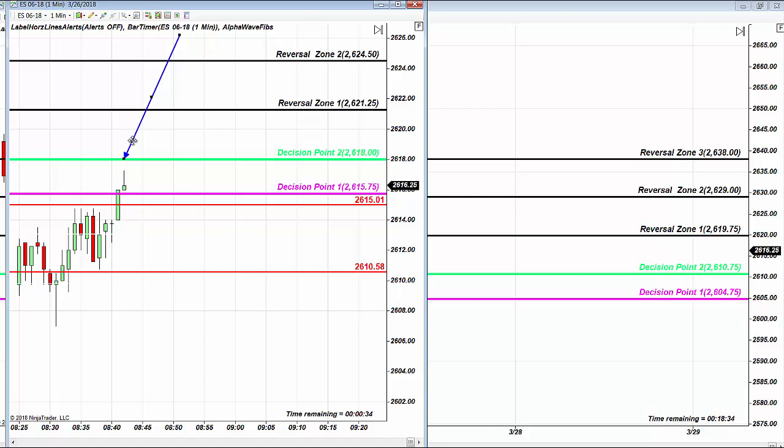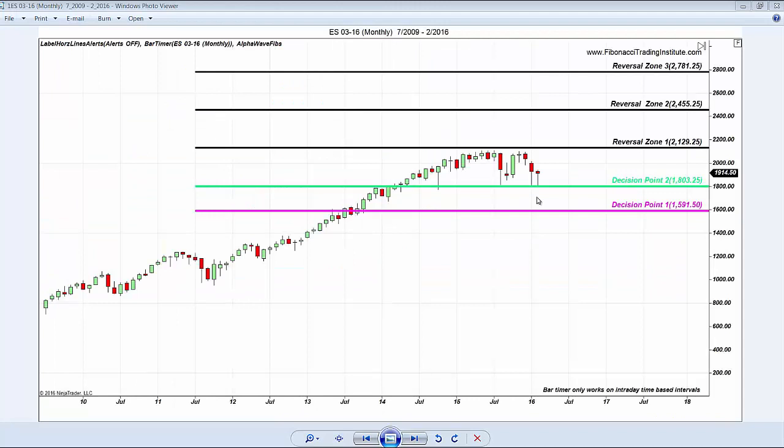This is the exact same level you saw on the S&P monthly, which is a key Fibonacci support, where buyers came from. Do you remember that? This is exactly what's in play on the S&P right now in front of you, 2618. Let me remind you, it was famous support on the monthly, the famous 1800 number.